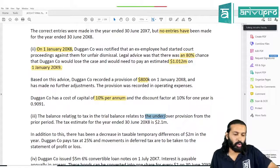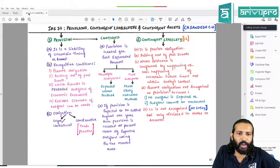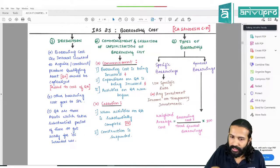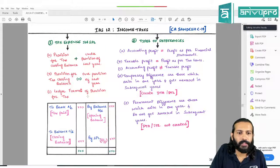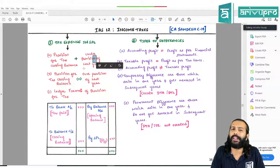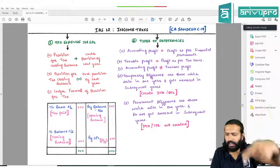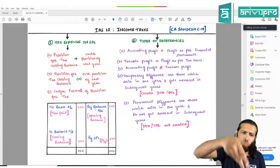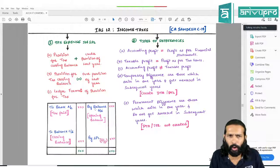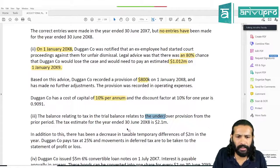I told you that you can also do it with the help of the ledger. If you want to retrace your memory, I can show the chart also. Quickly, you can just check the tax expense in SPL. Are you able to see? Take the provision for taxation closing balance, so that you had under provision made in the last year. If it is over provision, deduct it. Or you can do it with the help of the ledger. When I did IAS 12, I showed you both the methods, with the ledger also, with the formula also. The same thing we need to apply here. We'll calculate that again.